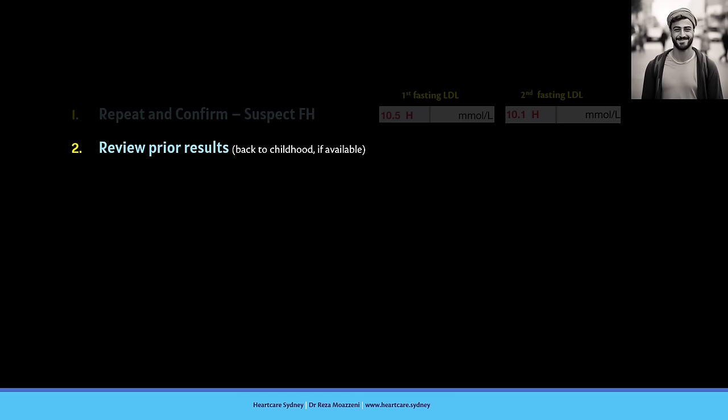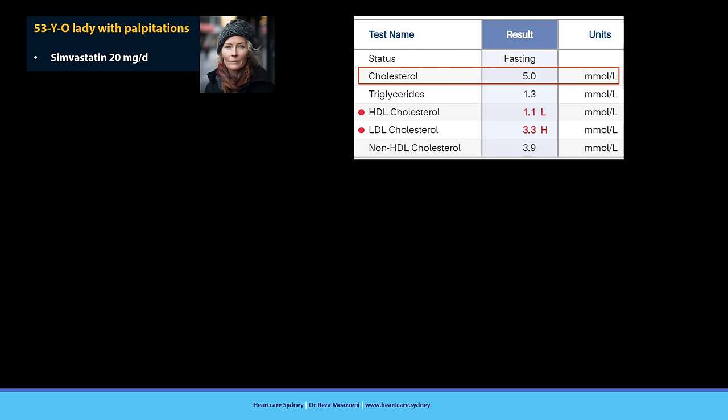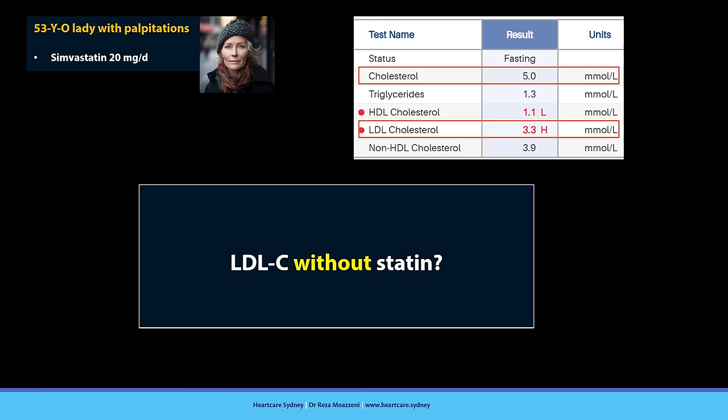In this case, he didn't have any blood tests since his migration, and unfortunately, he didn't have access to his old results. To show you the importance of reviewing the old blood test results, consider this case that I visited recently, a 53-year-old patient with palpitations, which turned out to be benign. However, I noticed she has been on simvastatin 20 milligrams for the last 10 to 15 years. Her current lipid profile showed total cholesterol of 5 and LDL cholesterol of 3.3 millimoles per liter. At this point, a reasonable question is, what would her LDL cholesterol be if she was not taking simvastatin?